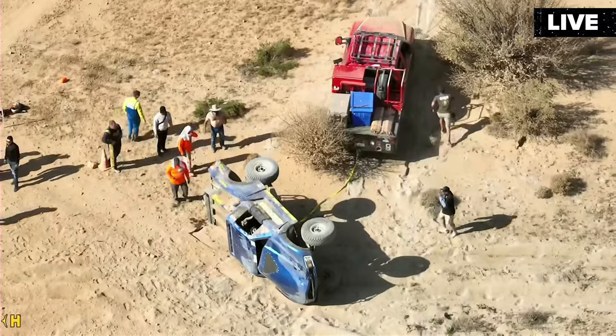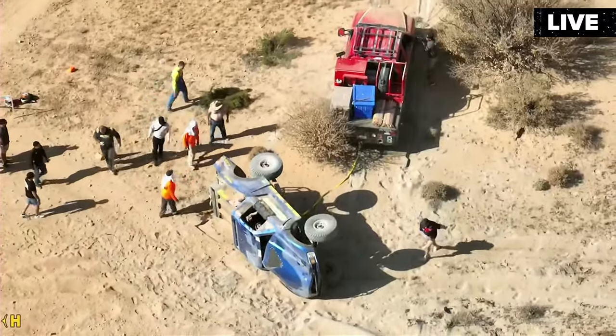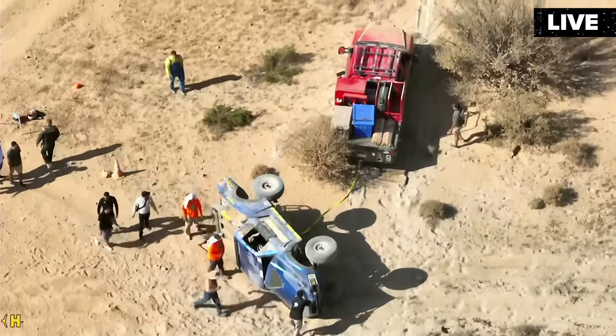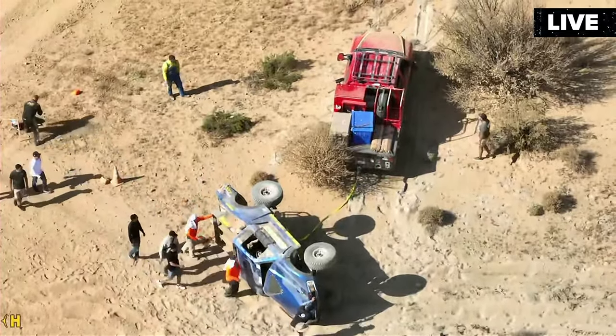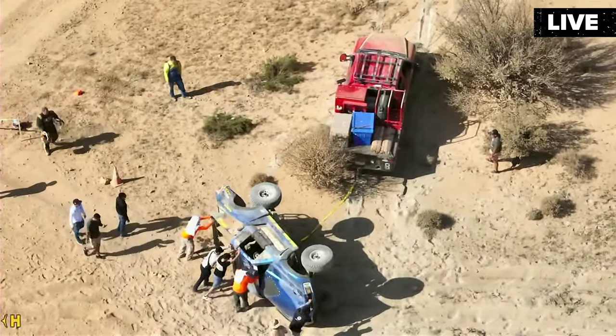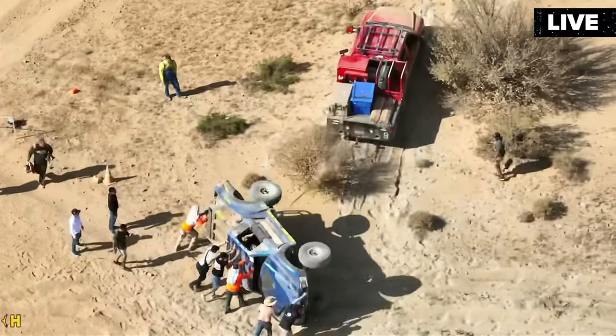I don't know, man. At the end of the day, these guys are still having fun, hanging out in the dirt. Yeah, it's probably not as much fun as they were about 10 minutes ago, but it's still better than sitting here. Mm-hmm. That's true. All right. There you go.